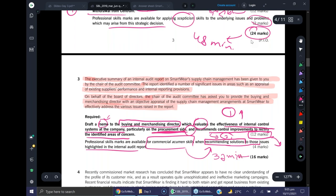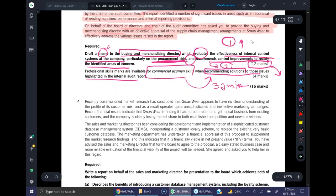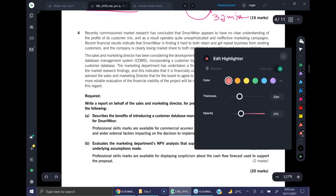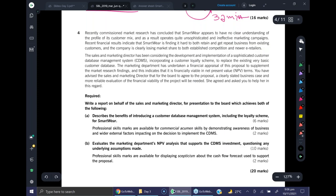Requirement 4. Now requirement 4 is an interesting one. This is about customer relationship management. And the story behind this requirement goes like, recently commissioned market research has concluded that Smartware appears to have no clear understanding of the profile of its customer mix, and as a result operates quite unsophisticated and ineffective marketing campaigns.